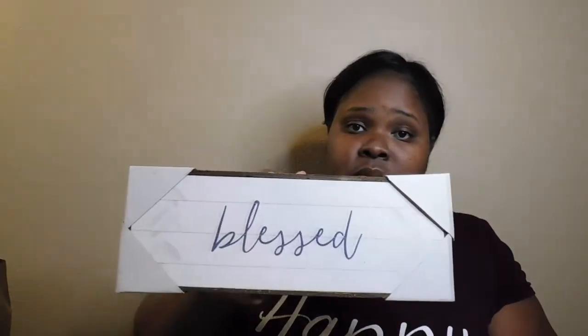I think it's gonna make our living room look really cozy. We gotta find somewhere to put it. We'll probably try to put it under our TV stand where people can see it easily when they're sitting at the TV. It was $10 and it was considered half off, so I got it for $5, which is a huge steal. And then this sign, they had it listed for $14.99, which I felt was way too expensive. But again, it was half off and it just says blessed.